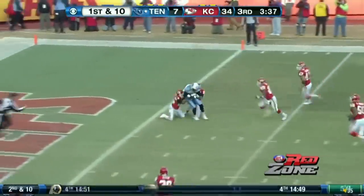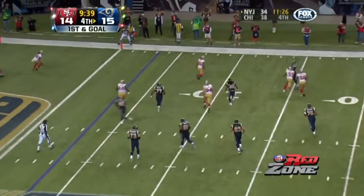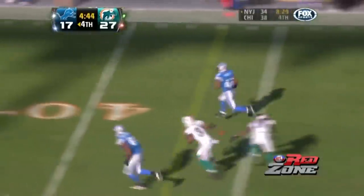Brown for the touchdown. That's caught. And a touchdown for Tennessee. Parade. He dives over and he's in. Bradford going to his right. He throws to the end zone. Touchdown. His pass is caught by Jonathan Best out of the backfield.